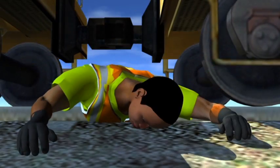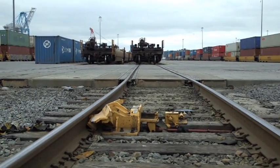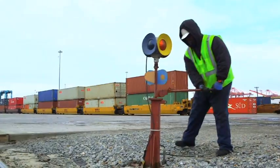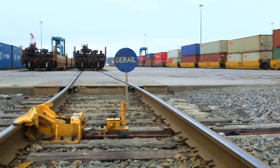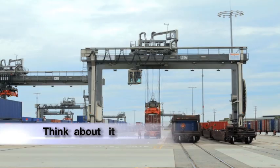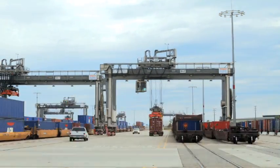How did this happen? The longshore worker was working on a track where the switch was not locked or flagged. The Occupational Safety and Health Administration, OSHA, requires that rail cars must be prevented from moving whenever people are working in, on, or under them. To stay safe when working around rail cars, you need to follow several important guidelines.